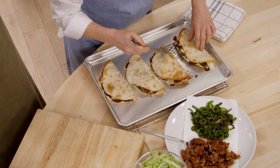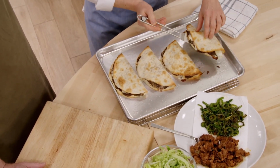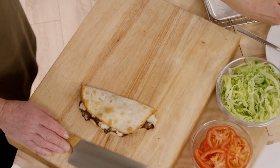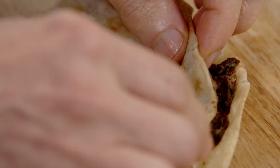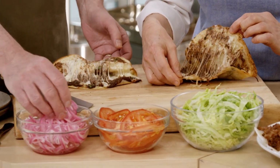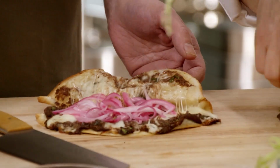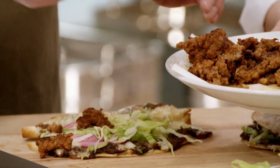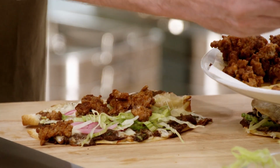These have come out of the oven. You can see they're crispy and brown. They've been sitting about 5 minutes just to cool off a little bit. We could certainly eat them as they are, but if you want any of these optional toppings... Open that up. It's very hot. Oh, look how gorgeous that is. We have pickled onions, sliced lettuce, sliced tomatoes, all that chorizo we browned, or we have half of it after you've nibbled on it, and the jalapenos and scallions.